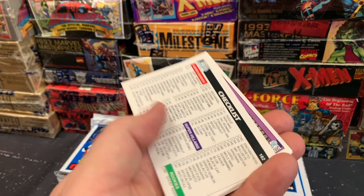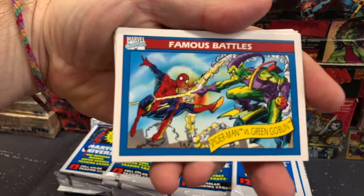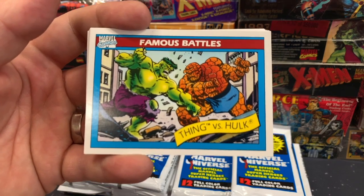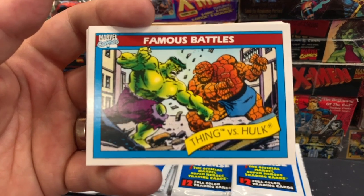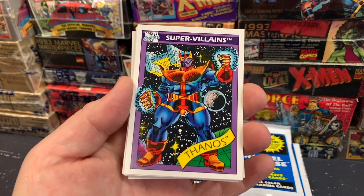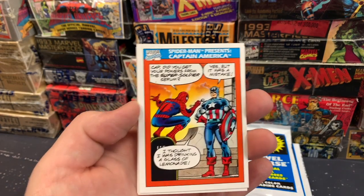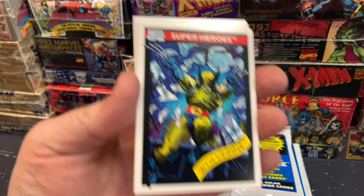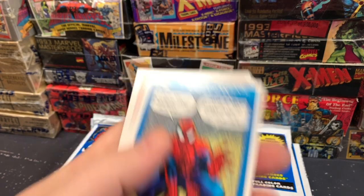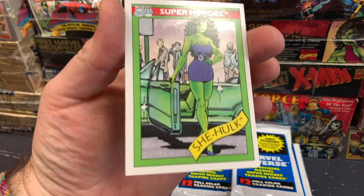All right, ooh, we got a checklist. Put over, we've got Juggernaut, Spider-Man versus Green Goblin, famous battles card, Thing versus Hulk. See if we can get a focus better just while. There we go. Looks like that's about my focus. Okay. Thing versus Hulk. Oh, Thanos. X-Men versus Avengers. One of the funny joke cards. Wolverine. Submariner. Another joke card. Thor versus Loki. And She-Hulk. That's a great pack.